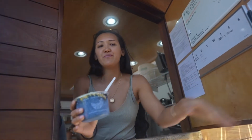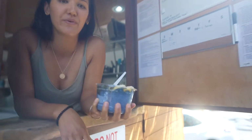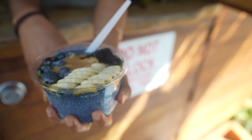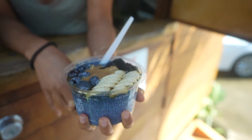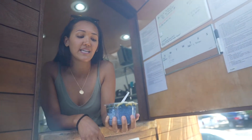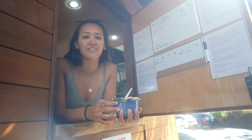Just grabbed a Blue Magic chia pudding. This is for our friend Rosie. She's gonna stop by in just a couple minutes. The Blue Magic chia pudding is made with chia seeds, blue spirulina, macadamia nut milk, and we top it with our local bananas, blueberries, blackberries, local honey, and Rosie added some organic peanut butter to hers.